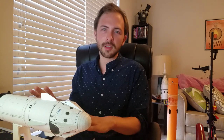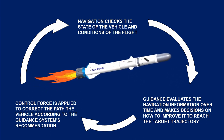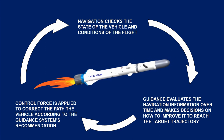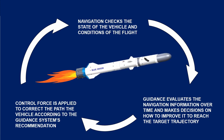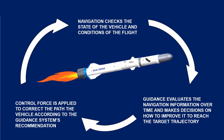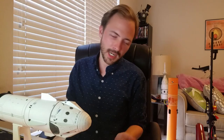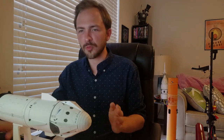So the algorithm inside the vehicle is running round the clock while it's flying, and it's checking the navigation state vector and the conditions of the flight. Then it's figuring out, hey, is the navigation information that I'm getting over time any good? Does it make sense? Am I unrecoverable? So if things are getting way worse than I want, then do I need to open my parachute? Do I need to abort? Do I need to pull the crew off the spacecraft and ditch the entire thing because it's unrecoverable? And if things are fine, then how do I get back on my right trajectory? So then it passes on its recommendation to the control system, and based on that recommendation, the control system applies the necessary torque and veers the vehicle right back on target.